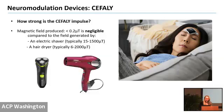And so how strong is the Cephaly impulse? The magnetic field that is produced is negligible. If you compare it to an electric shaver or a hairdryer, most people who are worried, you can say, have you ever used a hairdryer?